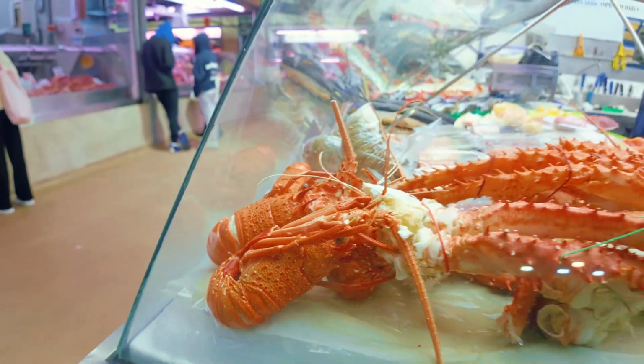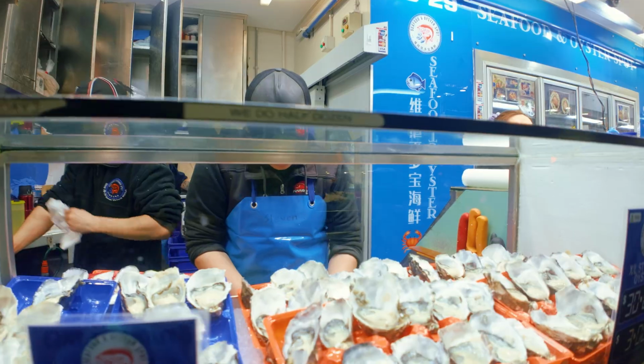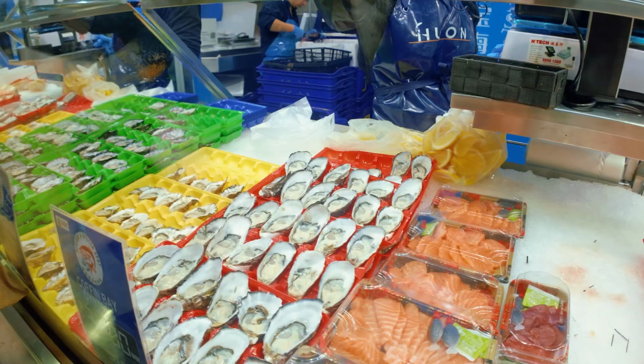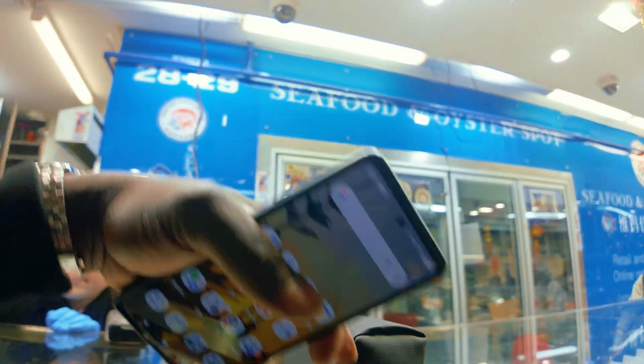Look at the size of that. So that is the seafood. That's the seafood side of it. Sorry, oysters. I just want to try it with lemon. Yeah, just maybe about 2. Yes, please. So that was $6 for 2. We're gonna try that. Thank you.